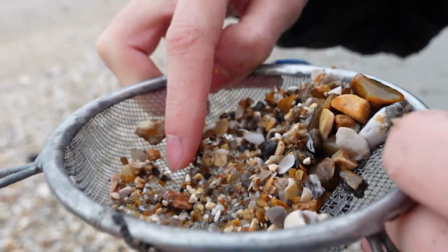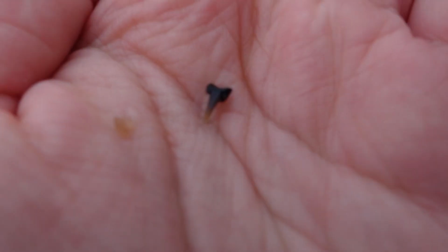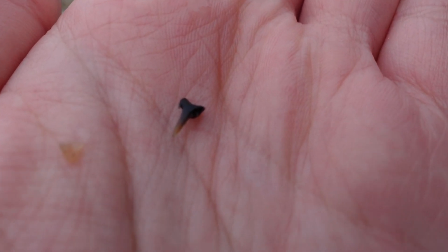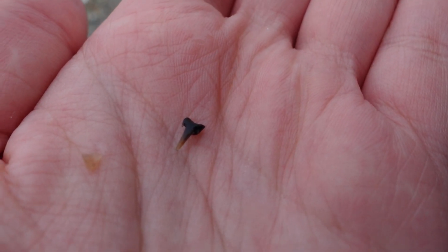So you want me to put it in my hand so you can see? Yeah, hang on. I really do not want to drop this. So you can see, very distinctive with the two tiny cusps on either side. That is a really nice one. I can't believe that survived so well. It's tiny. So yeah, let's be very careful with this.